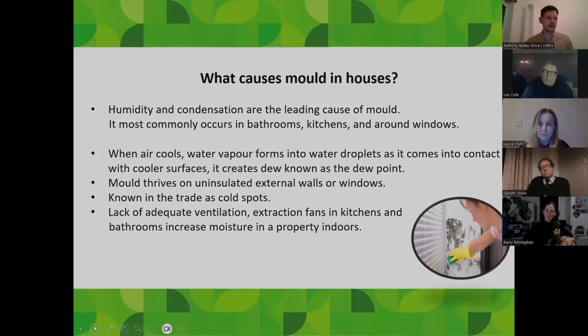I was talking to a guy in a very similar space to you, who said that 80 to 90% of all mold related issues are actually down to behavior. They're behavioral issues of fans not being turned on and washing being on the radiators, etc. Now, I don't know whether you're in a position to confirm or deny that, I know it's dangerous ground to be stepping on, but is that something that you've heard as well? Yeah, it's a large proportion of what causes the mold.